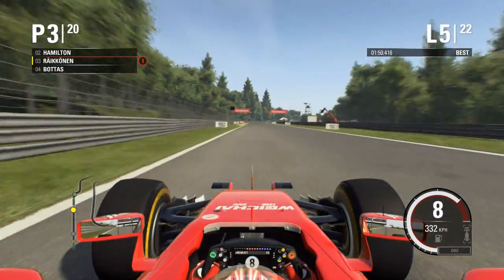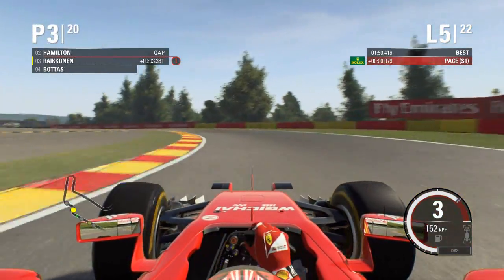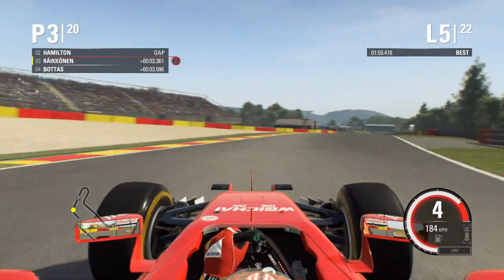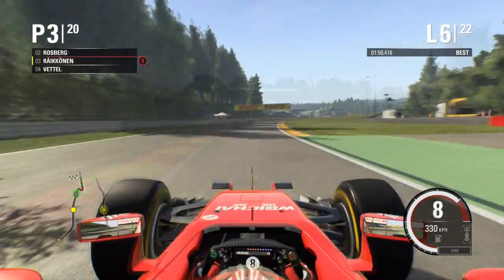So Rosberg stayed in second place, as now we skip later on to lap number 5, and as you can see, we are not getting into the Mercedes. I skipped this particular part to compare it to lap 1. As you can see on the minimap, they're still there, but we're not gaining. We're falling back quite rapidly, and it's not good signs for us.